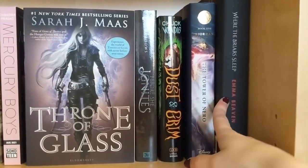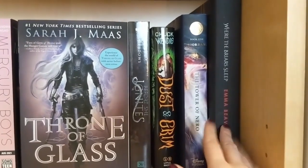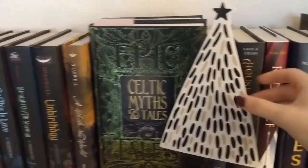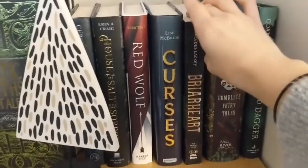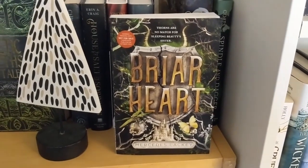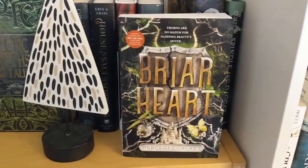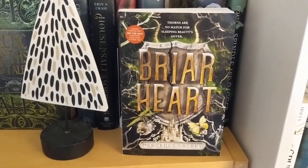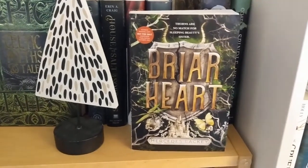Where the Briars Sleep by Eva Bavin. I have started this, and I haven't finished it, so it's kind of there. Over here, I've read everything except for Briarheart. This is a Sleeping Beauty retelling with differences in magic, and you're actually following the bodyguard kind of for Sleeping Beauty, but I think it's also queer. So yeah, this one caught my eye.